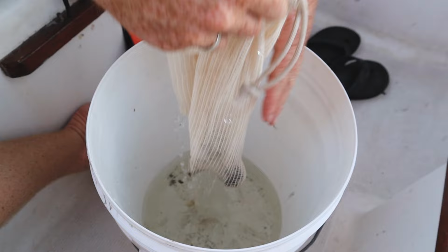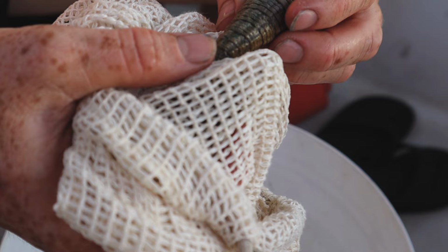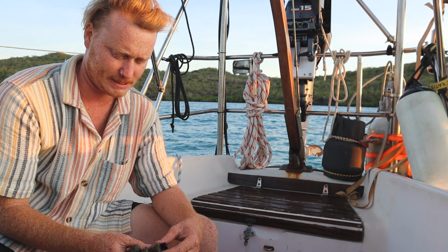We weren't sure if we're going to like them or whatever, but I've wanted to try these for a while. So we just grabbed two each. I put them in a little bag just to let them soak in some salt water for a bit and hopefully get any of the residual mud out of them. Hopefully they'll taste a little bit cleaner.